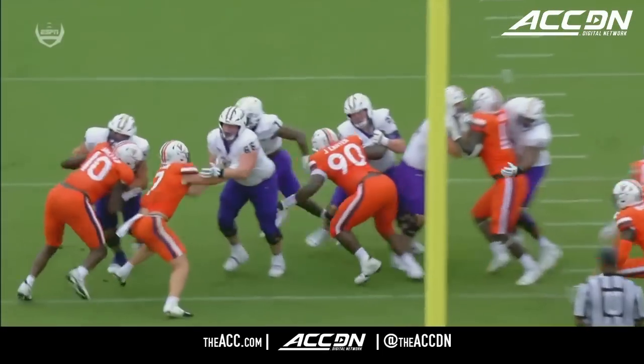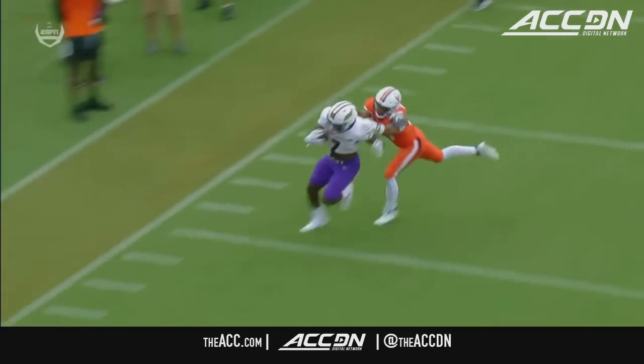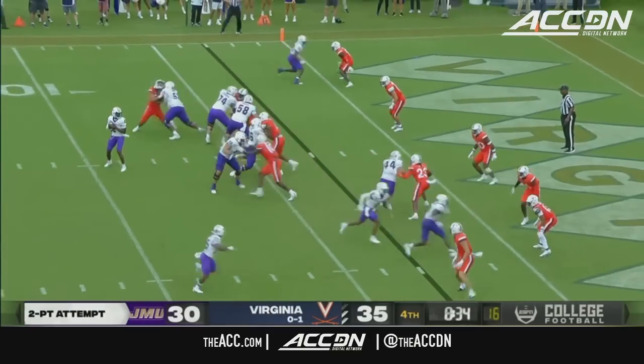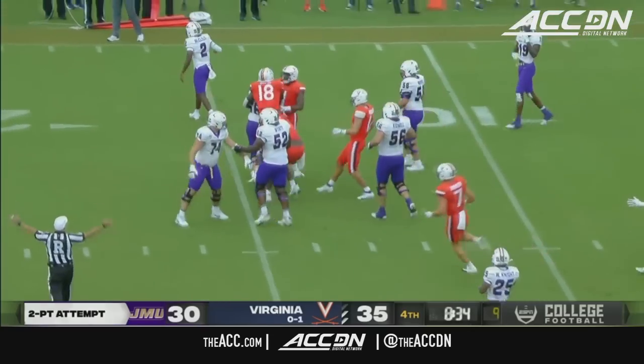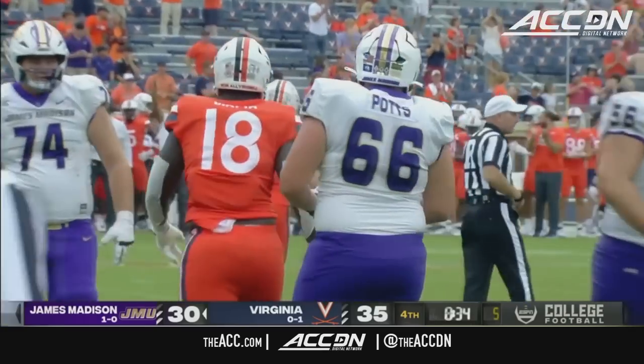Yeah, I would. You were down 8, now you're down 5. You want to make it a field goal game if you kick the extra point. Knight motions out, McLeod. Backside pressure, McLeod lost the handle. And the play is blown dead. Virginia's defense, a big stand on the two-point play.